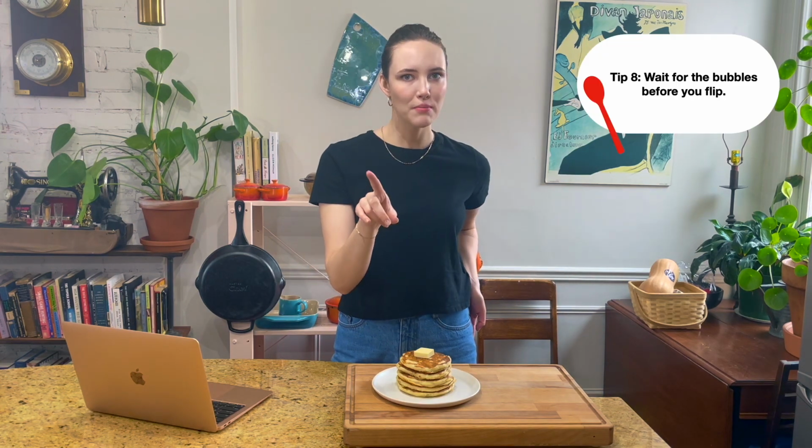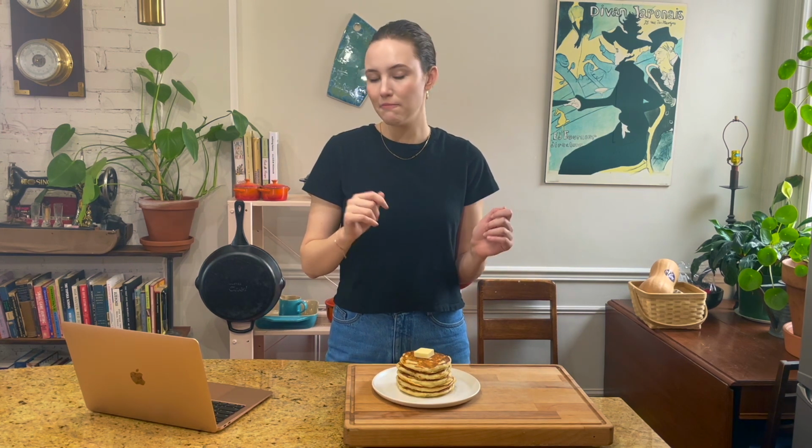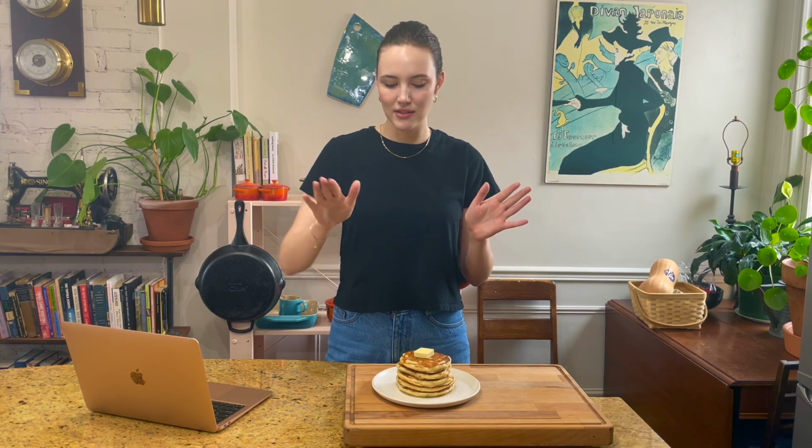8, wait for the bubbles. Once you put those pancakes in the pan, what you want to do is just leave them until you see a nice even coating of bubbles across the top. That's how you know you're ready to flip. And then when you flip the pancake, I try not to touch it because what that's going to do is make each side of the pancake nice and golden brown and even, instead of creating wrinkles or unevenness in my color.